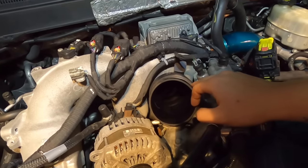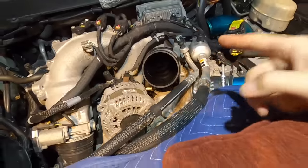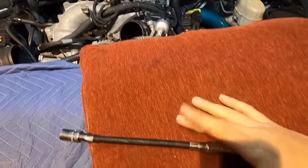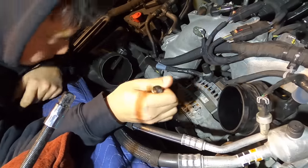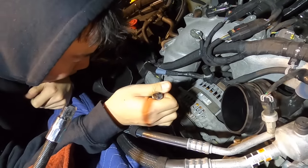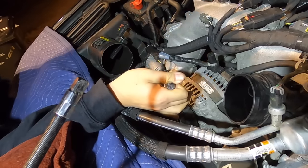Next is the turbo mouthpiece, which is two 13 millimeter, one right here and one right there. You can either use a swivel or I like to use this flexible bendy extension. For me, I think it works really well. All right, so right now we are using a half inch breaker bar to put it on the tensioner belt.